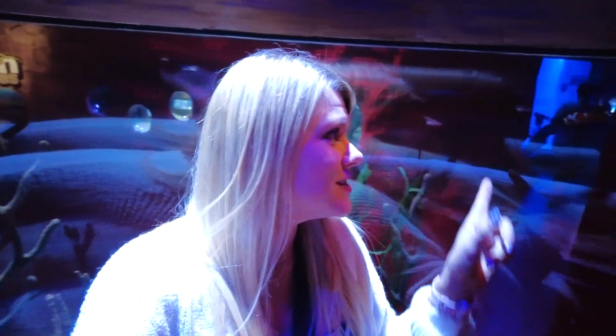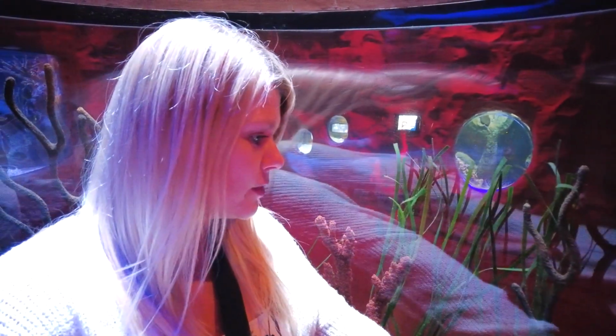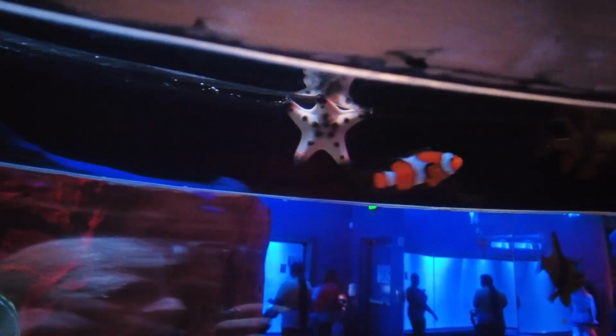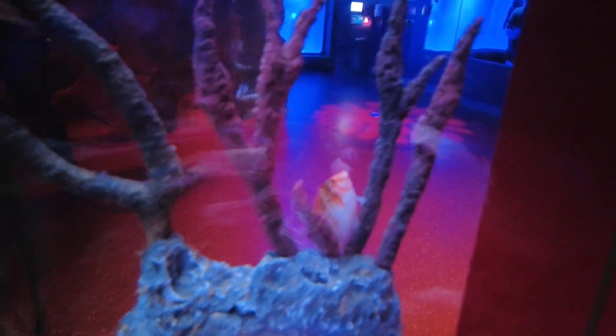This little area is so neat. You just walk into it and there's a little wall of fish. So fun. You see Nemo? It's a little Nemo right there. So this is so neat. Oh, this guy's not moving. Alright. Oh, this is so neat. Oh, there's starfish and everything. There's the guy that wasn't moving. He's just resting.